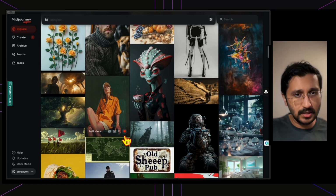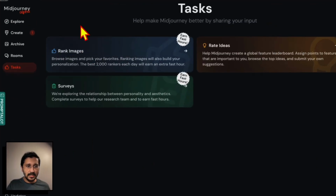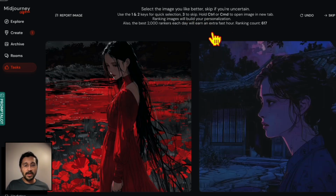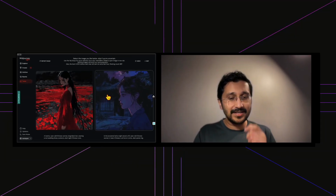So whatever you like in the community feed and whatever you are adding in the rank pages is what is helping you build the personalization. So that is the most important thing. But one more thing that I want to show you in the Discord. It's not just the simple words or the simple terms. What happens to the big ones, like the big prompts and complex prompts?